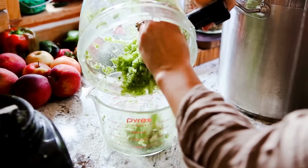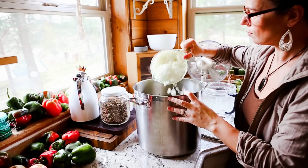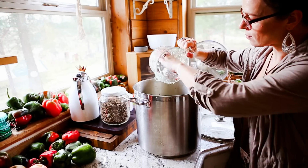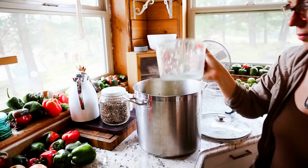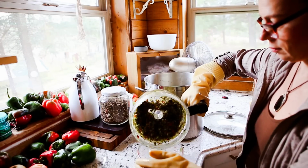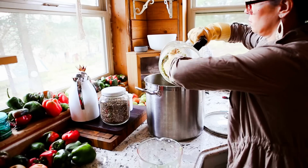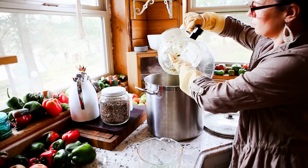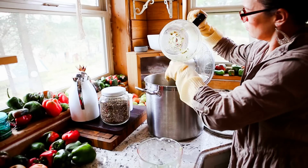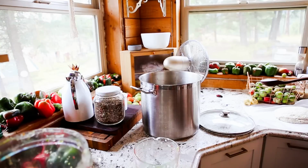So one of my very favorite things to do with tomatillos is to make tomatillo salsa or salsa verde. I planted 7 tomatillo plants. That's how much we love these. In addition to making the salsa verde, I like to put them in our salsa. I can a lot of salsa each year because we use so much.